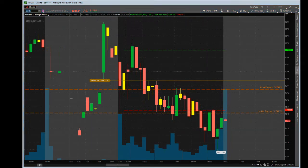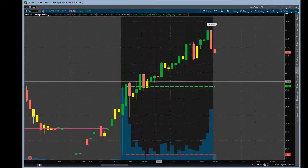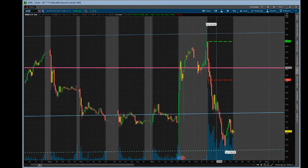On some of our 15 ORB lists that we were looking at today, Chewy, CHWY, was a big one. Nice 15 ORB breakout on that one today, so that worked its way up pretty nicely here. We had a few members that were in that one and made some profit on it as well.